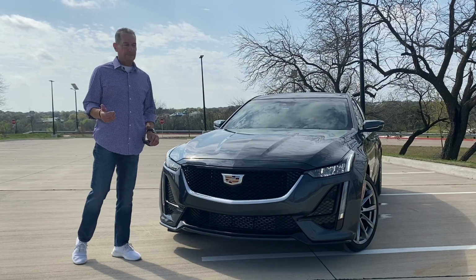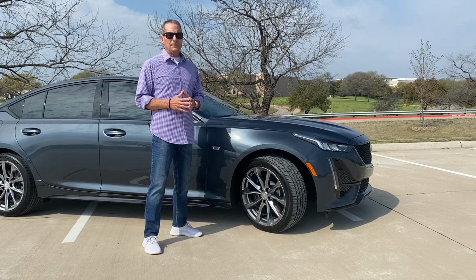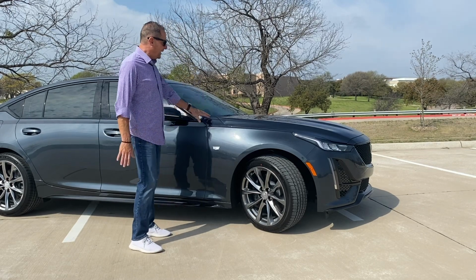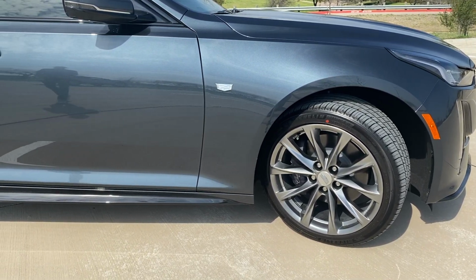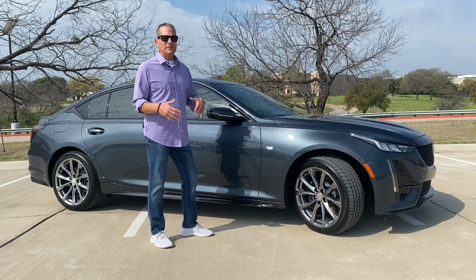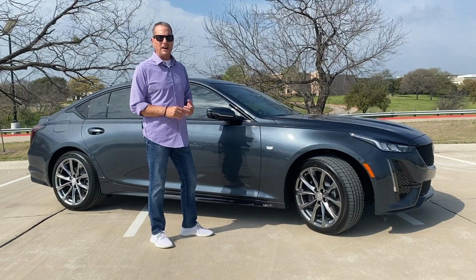I really like that. All right, as stated, this is the Sport Edition. This is my favorite look, typically in a car. It's a little more aggressive. This has the shadow metallic paint. I think this is absolutely gorgeous. It's almost black, but not quite. It shines up well, reflects well. I think it's a really cool color, and Cadillac does a great job at that.